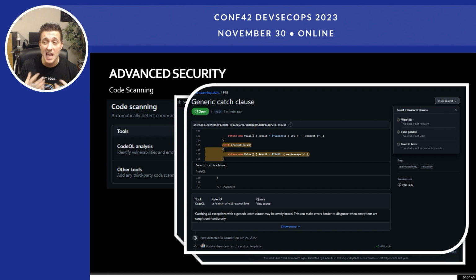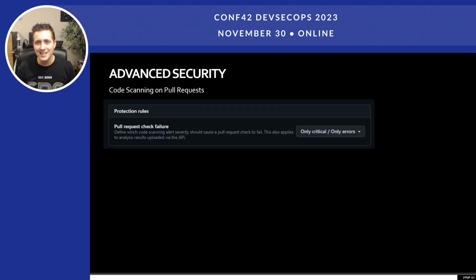And that information, again, is just part of the workflow that tracks, so you can see who and the reasoning why they might dismiss something with a bit of a description. And what makes code scanning so great, not just the centralization of it, but the fact that it executes on your pull requests. And so when you're configuring code scanning in the security section, you're going to have this option to say, what's your pull request check failure? Do I want to fail pull requests if code scanning detects an error?